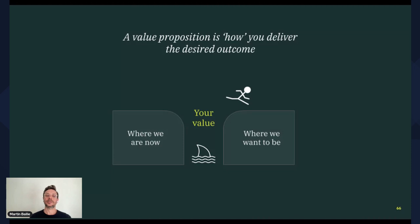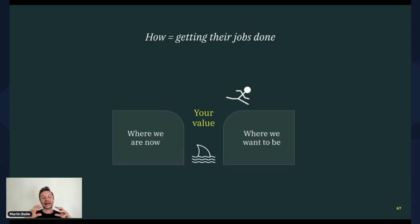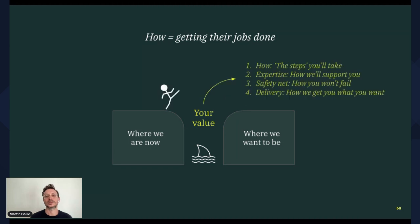The value proposition is how you deliver the desired outcome. Your value is in helping them get their job done. So how you get their job done becomes the thing that you sell. That how could be the steps that you'll take. It could be the expertise that you have. I like the idea of a safety net, so there is no fear or danger to buying.